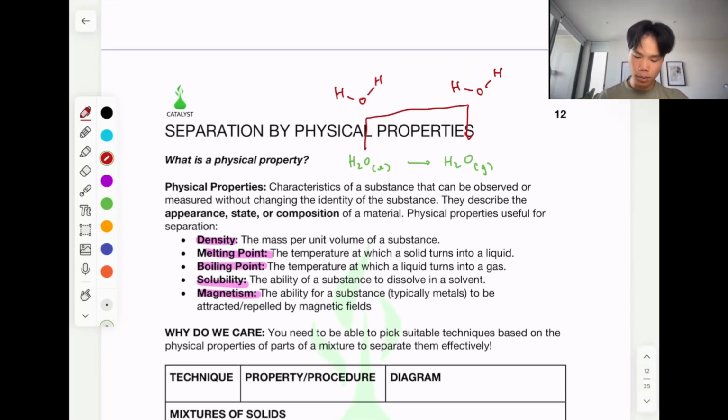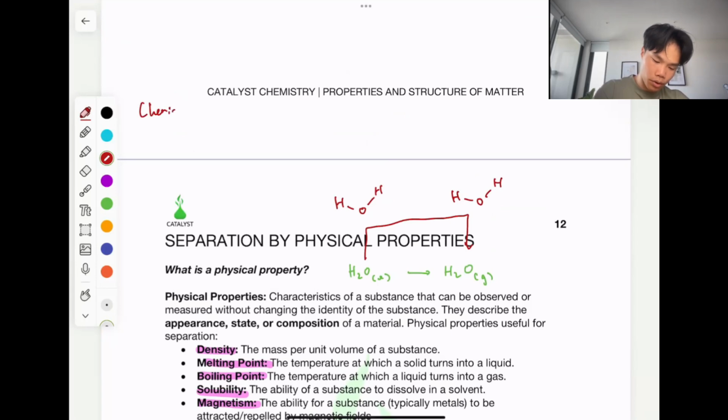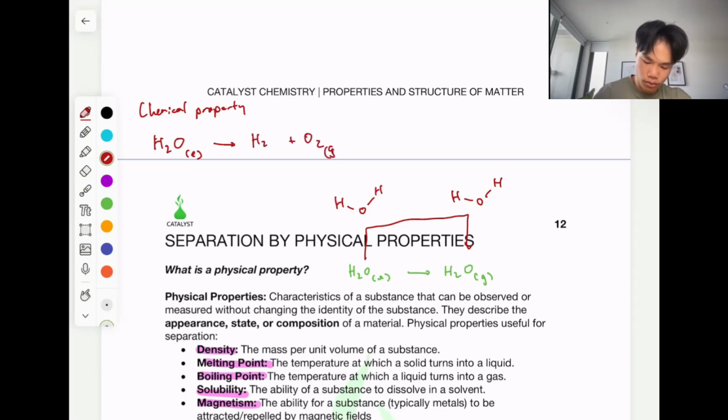Okay. A chemical property, and we'll talk about this more as we go on, would be some sort of property that arises from a change in your composition. So you can say water has the chemical property of being able to be hydrolyzed into hydrogen gas and oxygen gas, for example. And you can see that by the end of this process, water is no longer a water molecule. It's a hydrogen molecule and oxygen molecule. That would be a chemical property as opposed to physical. Does that make sense? Yes. Okay.